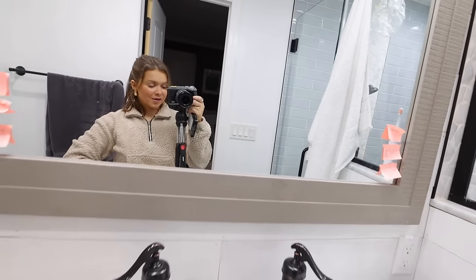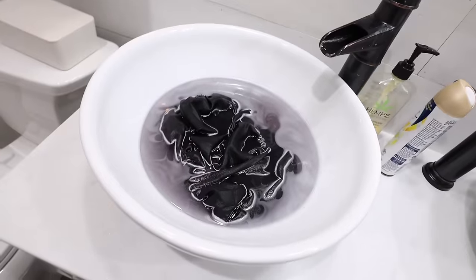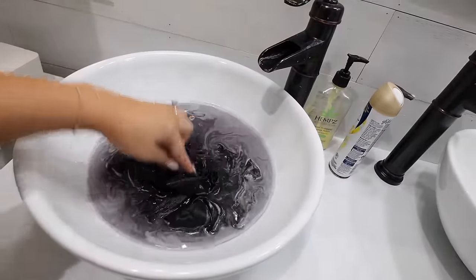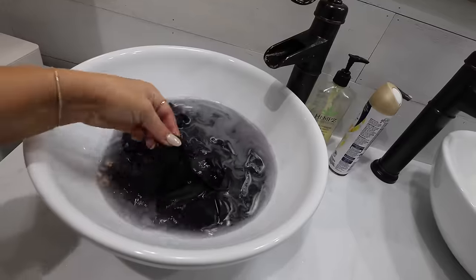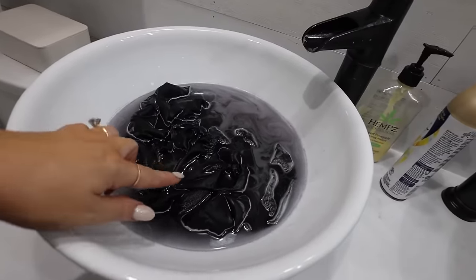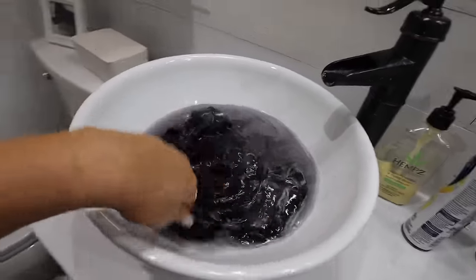Okay, just got some cleaning and organizing done. I'm washing my bonnet from my hair oiling. Look at the water, it immediately turned black. I think I should have washed it before I used it. Hopefully now it won't spread onto my pillow anymore. But I used it twice, right out of the package, so it needed to be washed. I'm just giving it a quick little sink soak.